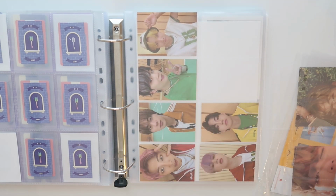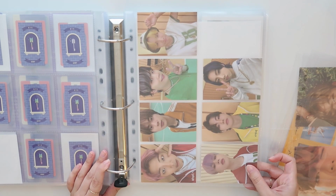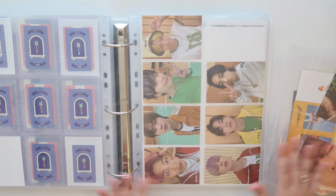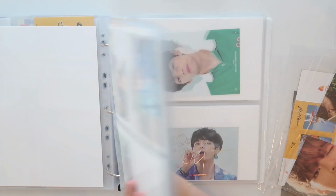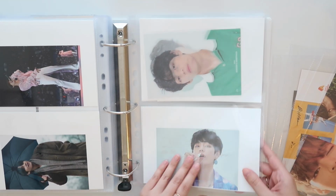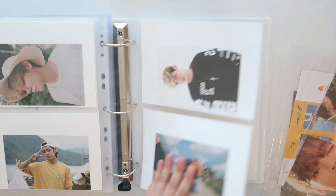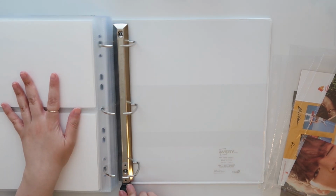And Tay, and then JK. So here is their set. And then, like I said, I do have some larger inclusions, so we're gonna go over here to the back. And we'll just go to the very back. And normally I cut up some white cardstock, as you can see here. So I still need to do that with some of these, but it's all right.